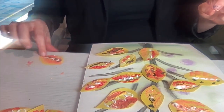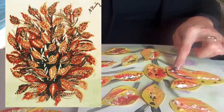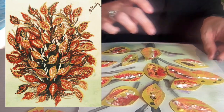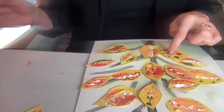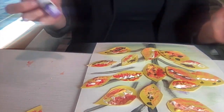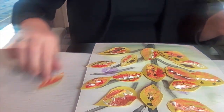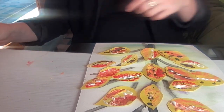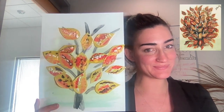Don't be afraid also to overlap your leaves a little bit. I really didn't do that on the other side, but Seraphine's artwork does have some overlapping leaves. This one here. Let's make something overlap on this side. And just like that, we have a very Seraphine Louis piece of artwork here.